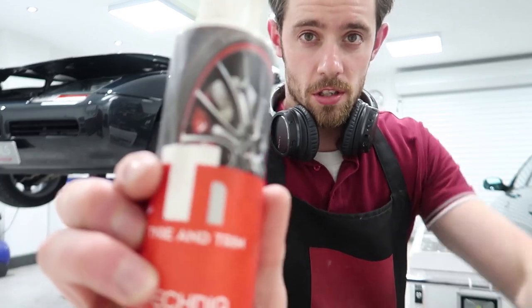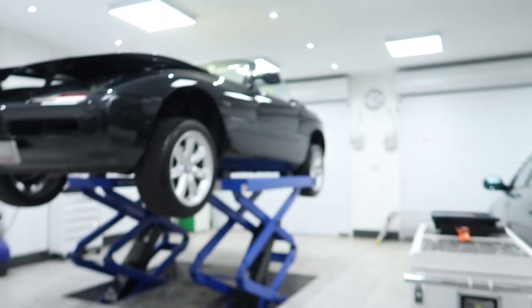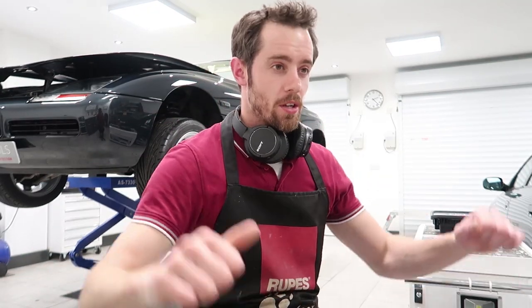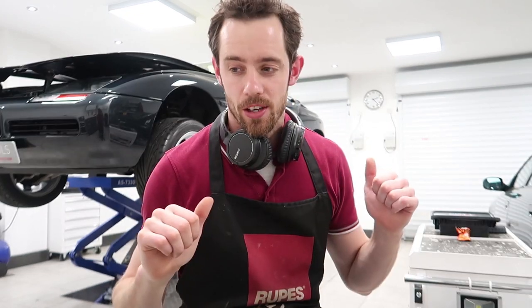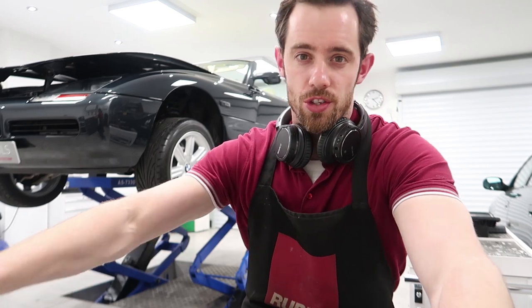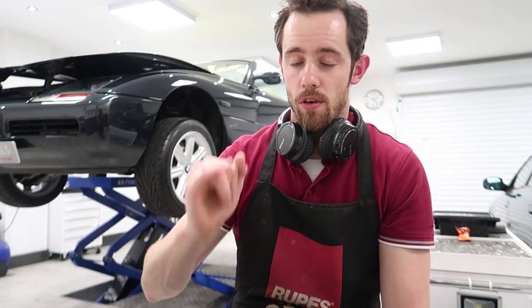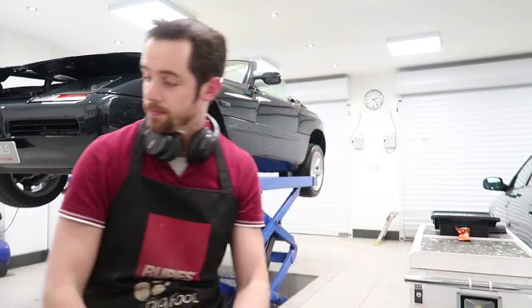Applying tire dressing. Just going to have a sweep and a bit of a tidy up. The BM is about finished. I have to give it an interior once over. It's not booked for an interior job, but I always like to try and make it a bit nicer. I'll be back very shortly to do some talking.